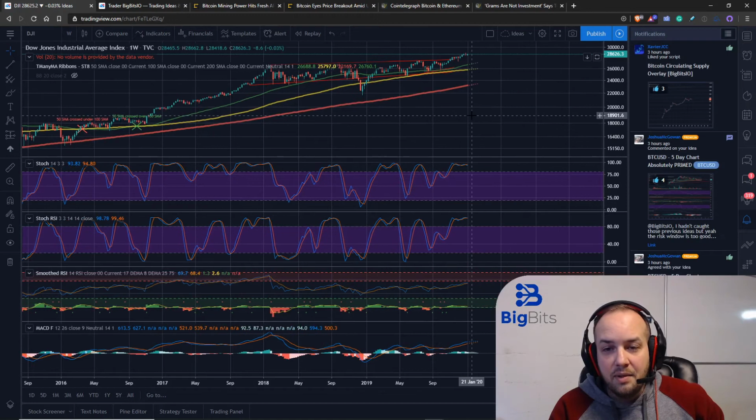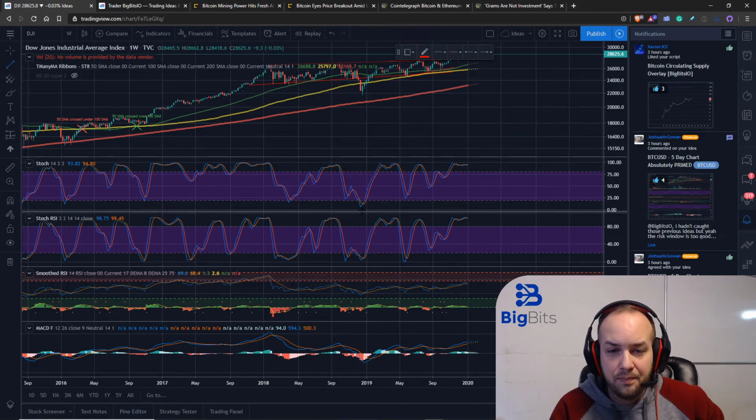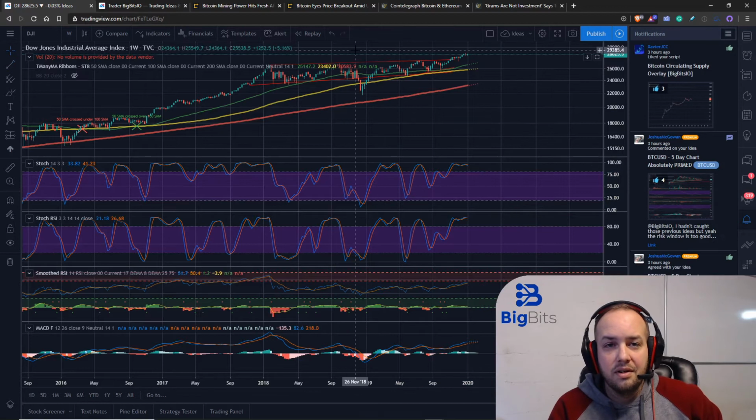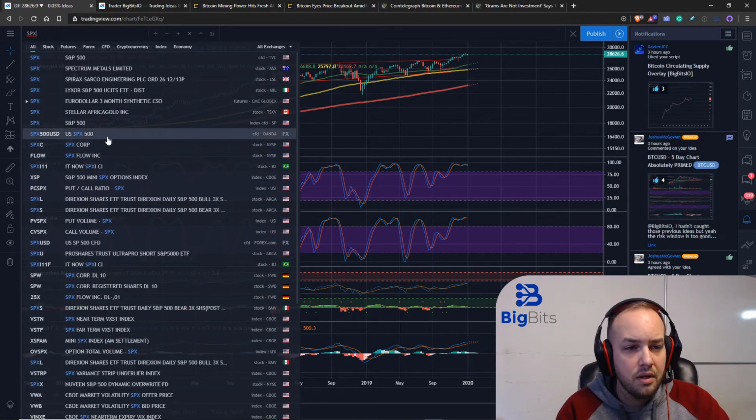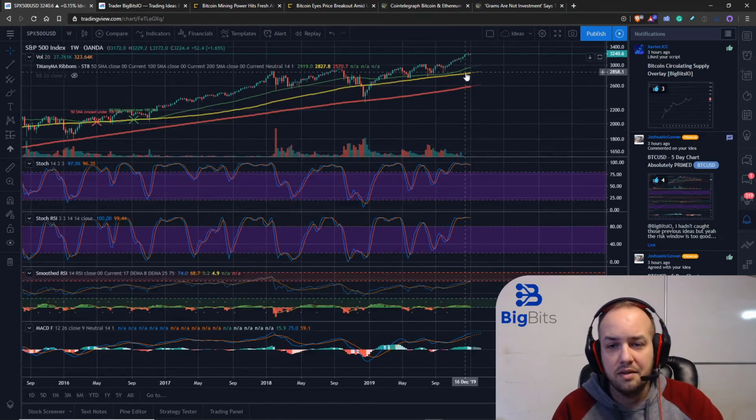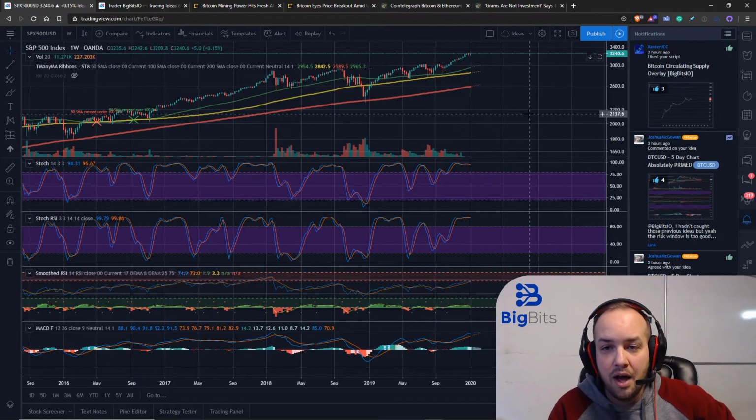It's looking kind of toppy to me, honestly. You kind of got this narrowing range on the chart here. You also, let's take a look at the S&P. All right, this one looks even more toppy to me.